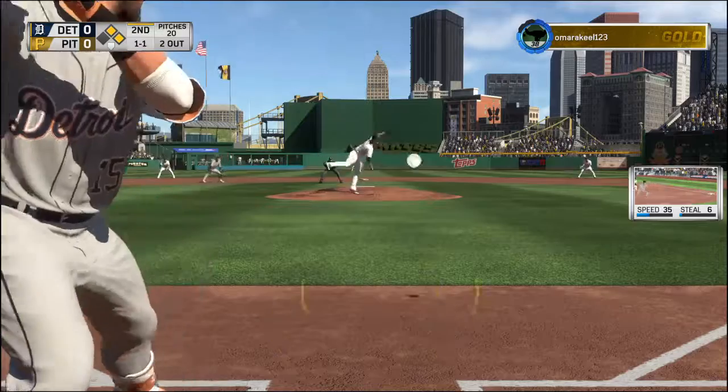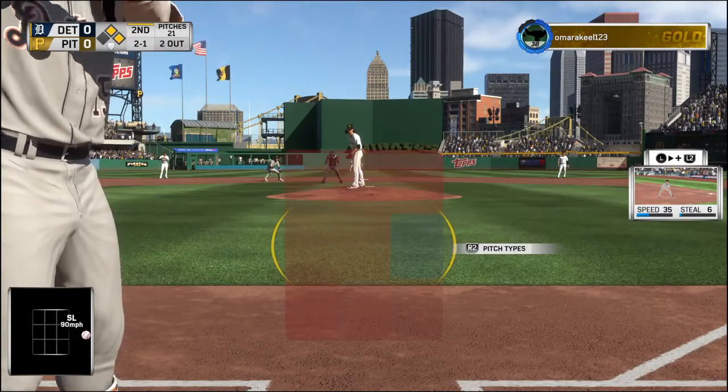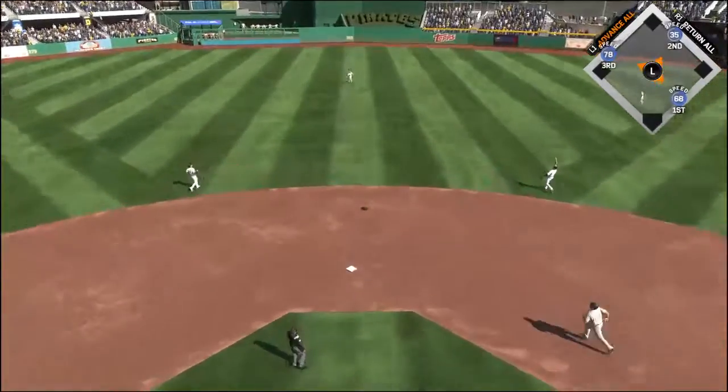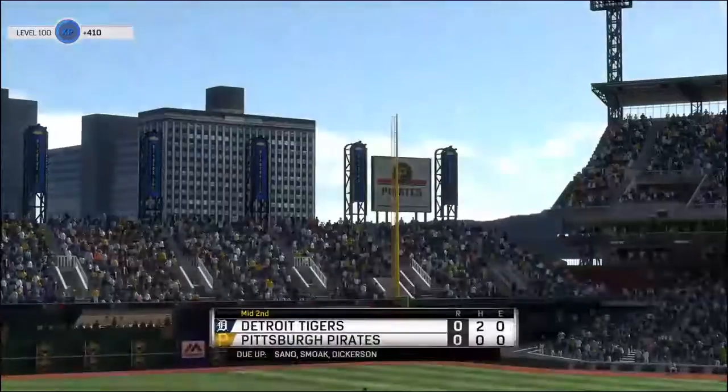Looking to wiggle out of this. Here it is. 2 balls, 1 strike. Way outside, nearly to the backstop. 2-1. A lot of times you see guys get too aggressive and try to do too much at the plate with guys on, but right here he's doing a great job of waiting on the right pitch. And we'll have to leave it there as the play is made.